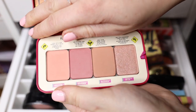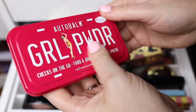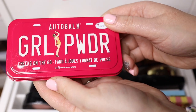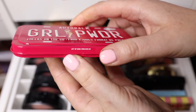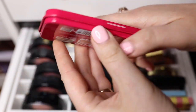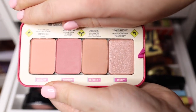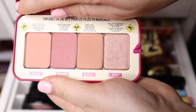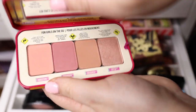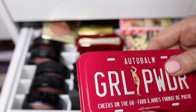So, this is a Balm Cosmetics blush, the Autobalm Girl Power powder. I don't know, PWDR. Is there a shade? I don't think there is a specific shade. I don't know if they come in other shades or something. But oh, it has a highlighter actually, and a bronzer and the two blushes. It's brand new. I haven't used it yet. I think I'm just going to go ahead and get rid of it.